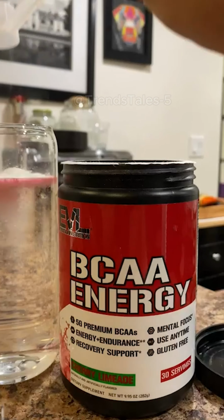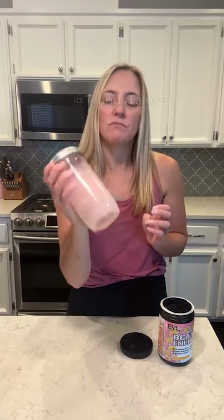So it has this nice long stick, which is perfect on the scoop, so you don't have to dig your hand all the way in. The powder is very fine. It's not grainy at all. So you just put it in your big cup of water. You can use a shaker cup, any kind of cup you like. I just use mason jars for a lot of different things. But it mixes so well. Super easy mix. And it is seriously delicious.